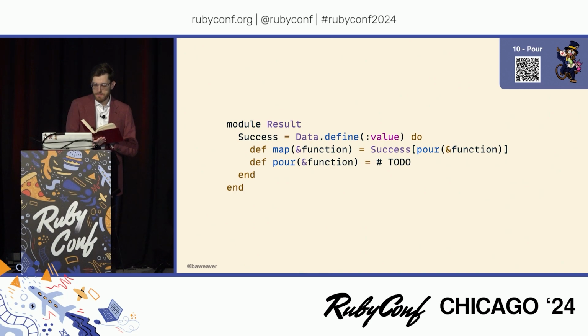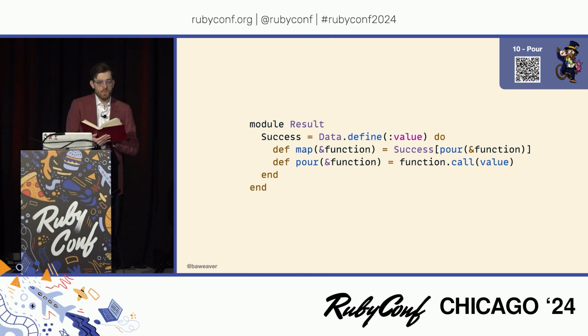Our pour method here is very much like map, except maybe we don't want to wrap it in a result for success. So what do you think it might look like? Well, in this case, we could call the function directly on the value and not wrap it. We can remove the wrapper. But what's interesting about pour here is that you could do that with map as well and implement map using pour, of all things, using our earlier concept of wrap. Even more interesting is we're effectively joining two successes together, which may sound very eerily similar to reducible, doesn't it?